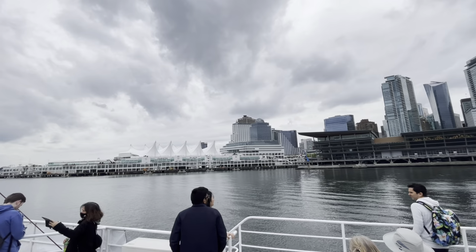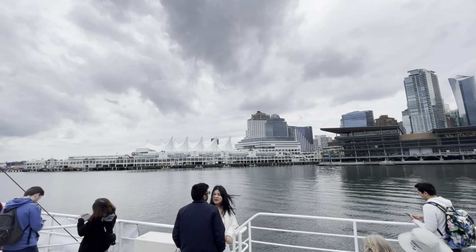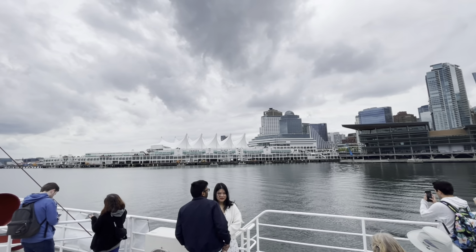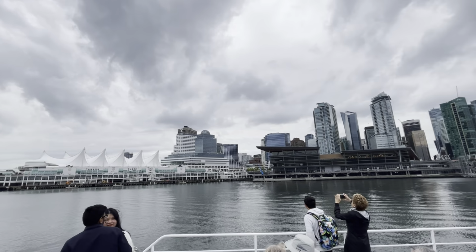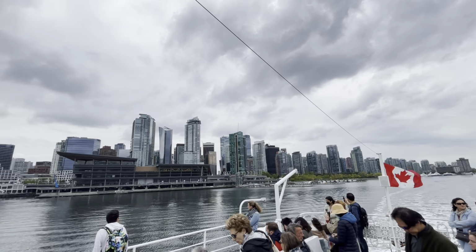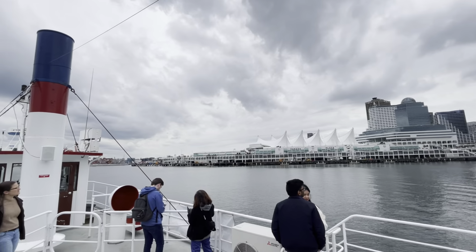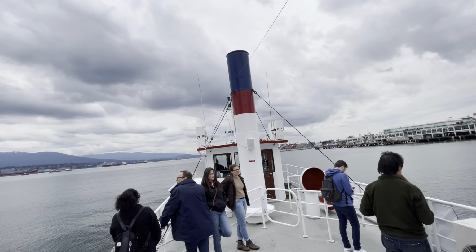Pre-COVID, we used to average about 1 million cruise passengers a year in and out of Vancouver. Canada Place was built in 1985 on top of the historic Canadian Pacific Railway pier. Canadian Pacific Railway Empress ships used to depart from these docks in the early 1900s, carrying passengers and cargo to and from India, China, Japan, and Australia. The building also served as the Canadian Pavilion during Expo 86, a world exposition that was held here during the city's centennial year.